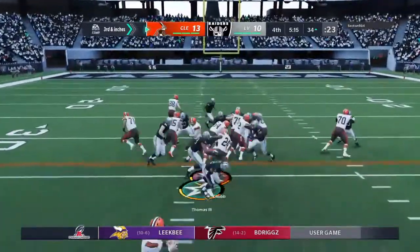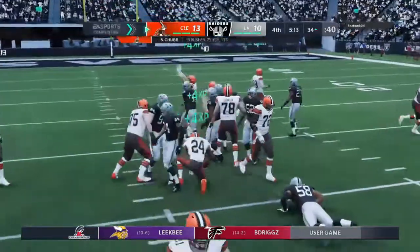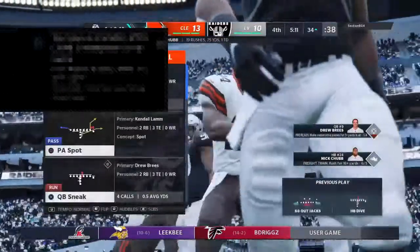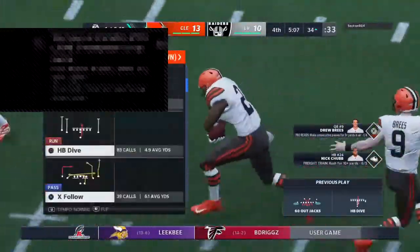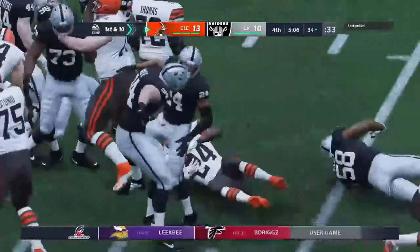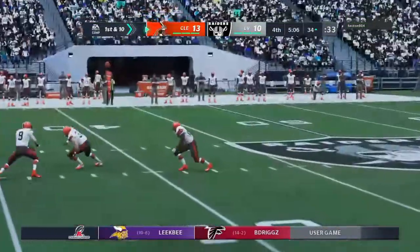I was just going to ask you, that wasn't the primary target. He's so good at that, isn't he? I think he knew right away that he wasn't going to get to his primary guy. I think he read that as soon as he got to the line of scrimmage, knew where the pressure was going to come from, and said, I know how to beat that, and that's what he did.